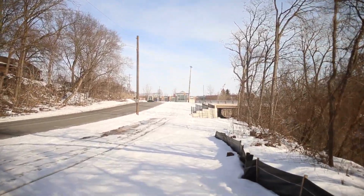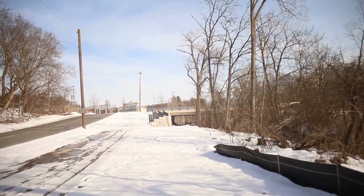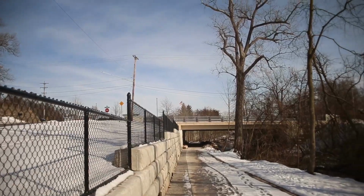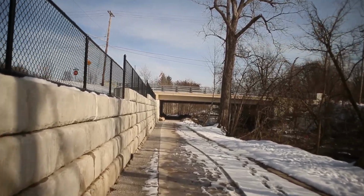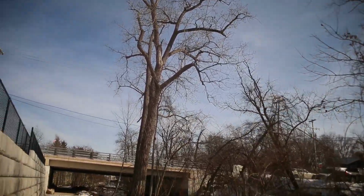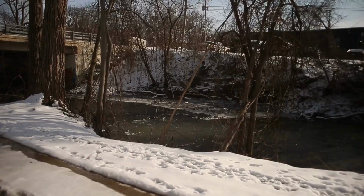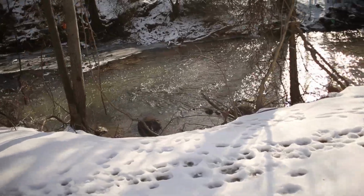Or we can walk under Division here, I believe. That's kind of nice. We'll do that. We'll walk under Division and over to the Kroc Center, and we'll end the video there. The sun being out really helps make it look pretty.